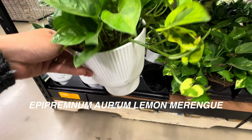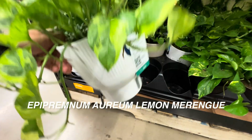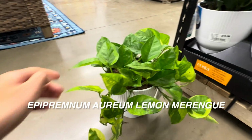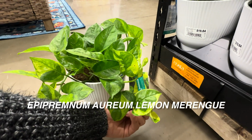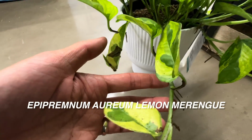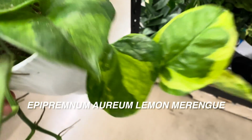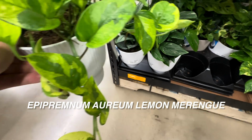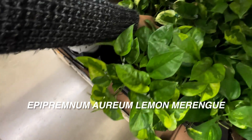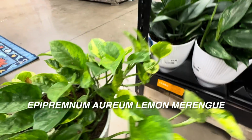And oh my gosh, this is the first time I've actually seen this for the season, a Trending Tropicals lemon meringue pothos, or Epipremnum aureum lemon meringue. This is by Costa Farms Trending Tropicals. I saw the global green yesterday, but this one has more of the yellow variegation. So it's like green on yellow variegation. Absolutely beautiful. I am so tempted to get this one, but I'm still going to try to hold off and see if I can get a better looking pothos. This lemon meringue is one I definitely want to add to my collection.